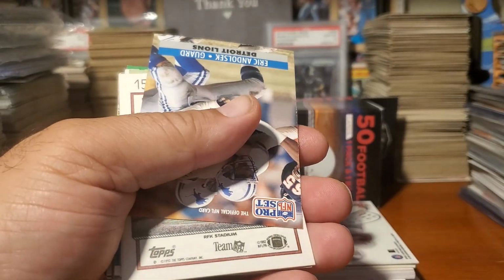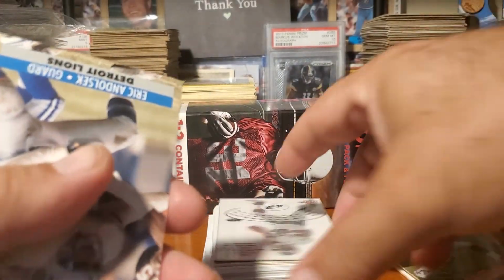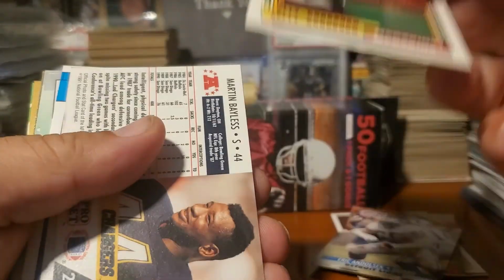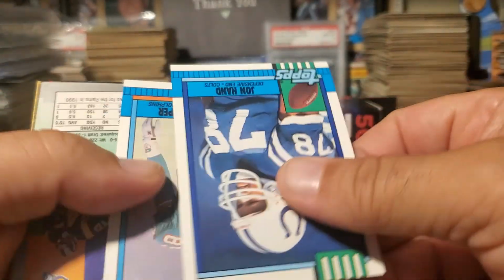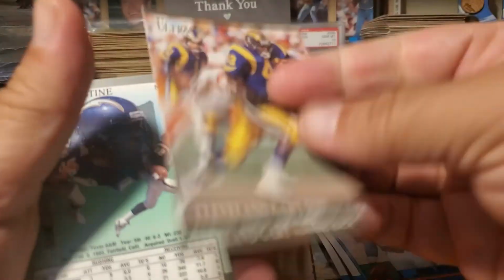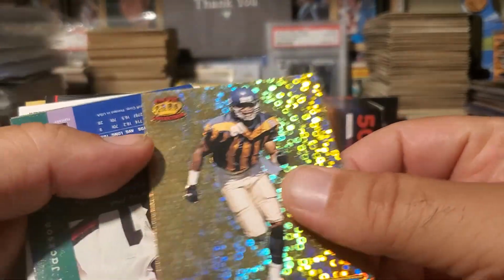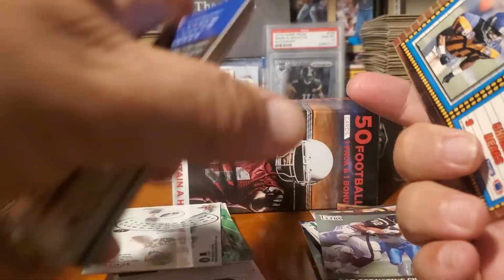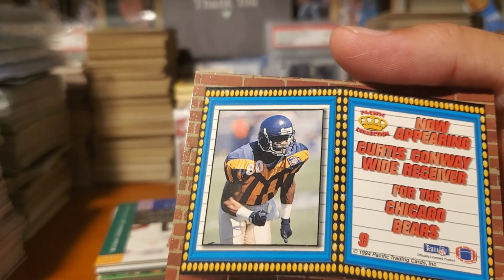Anthony Miller. What we're going to do is set this pack over here, make some room for these cards. Burn. Let's see. Bayless. Jarvis Williams. John Hand. Mark Duper. Cleveland Gary. Rob Bernstein. That's a cool looking card. Curtis Conway, wide receiver for the Chicago Bears. The old Bears uniforms there.